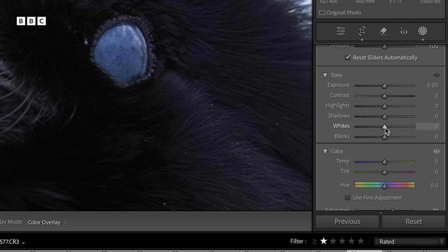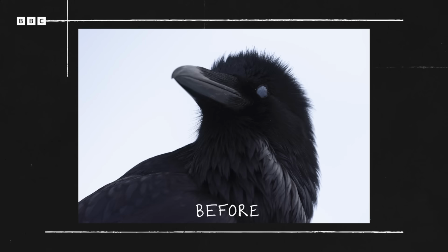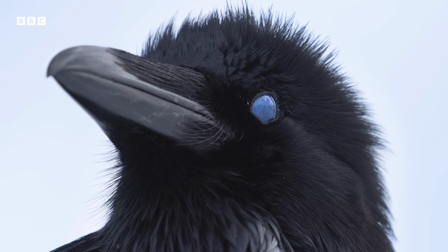I'm also gonna increase the whites a bit to brighten it up. And then let's say it looks a little too bright. Let's increase contrast to bring out the veins in that nictitating membrane. And then you can see, flip back and forth and see how it looks before and after. I really like that blue, so I'm gonna leave it alone now.